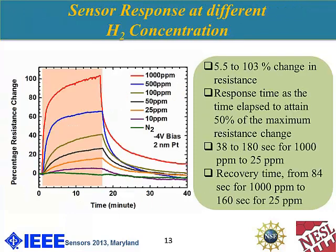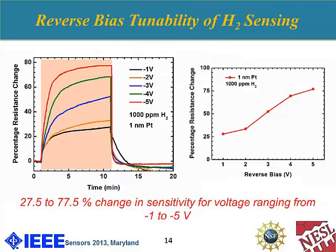In this slide, I'm showing the sensitivity variation for different hydrogen concentrations. We varied the hydrogen concentration from 10 ppm to 1000 ppm, and sensitivity varied from 5.5 to 103%. At the same time, with the increase in hydrogen concentration, the response and recovery times decreased. It is expected. Other people also found this type of behavior.